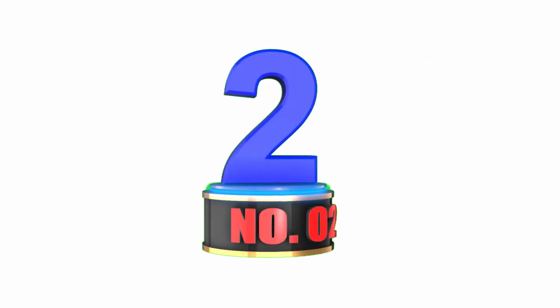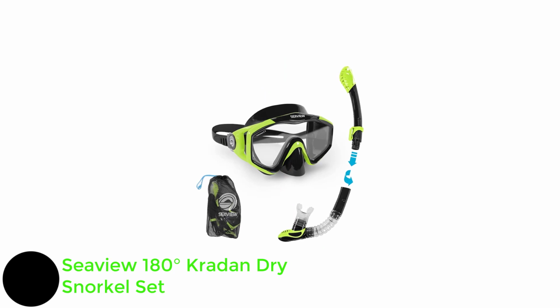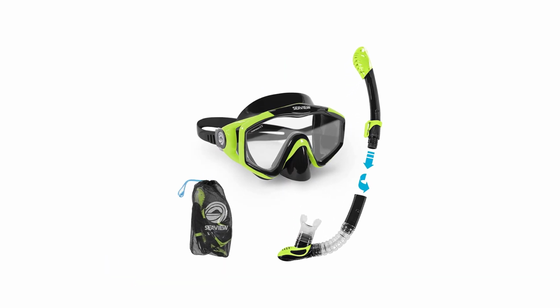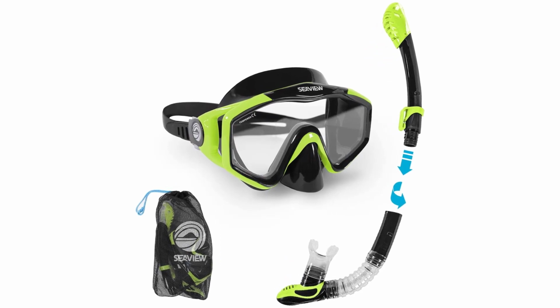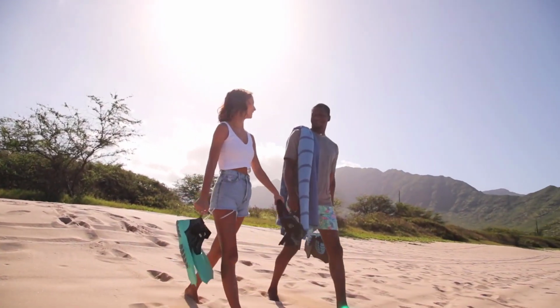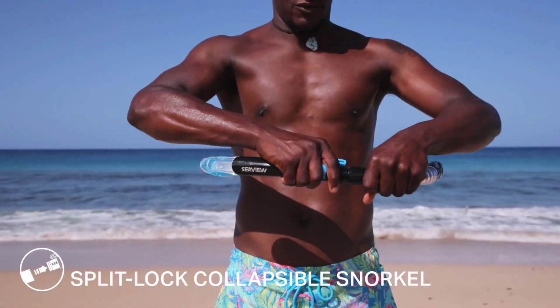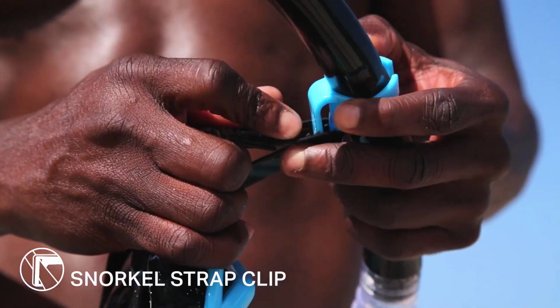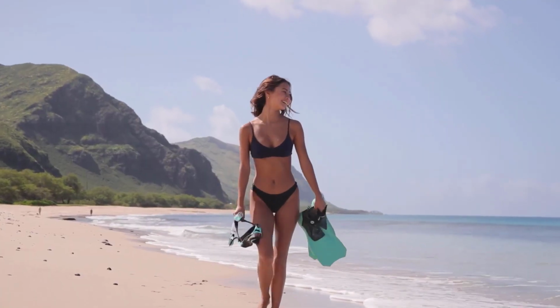Number 2. CV100 8-eyed Crad and Dry Snorkel Set. Pack your bags for your most streamlined snorkel trip ever with the CV100 Mask and Snorkel Set. This travel-friendly collapsible snorkel twists off into 2 parts to save suitcase space, then reassembles quickly at the water's edge. Take in uninterrupted views with the panoramic lens and enjoy all-day comfort thanks to the soft silicone bite valve that eliminates jaw fatigue. Tempered glass single lens mask.